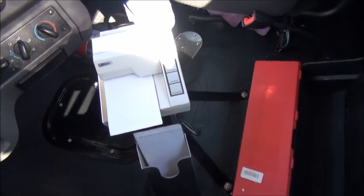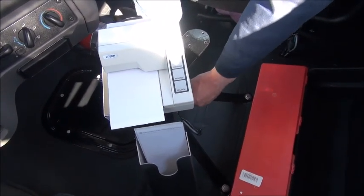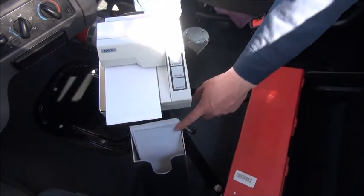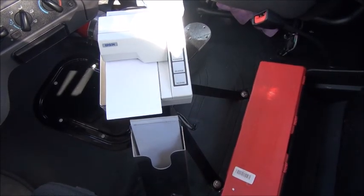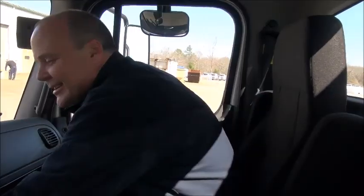Moving down, we've got our custom printer stand. So every cab gets one built custom to that cab. Solid as a rock, they're not going to shake or rattle as you're driving down the road. Also mounted to that, we have a ticket holder, to help keep your drivers organized. We see the tickets all over the cab generally, so that gives them a place to put them and stay organized. This truck has a 3-function remote.